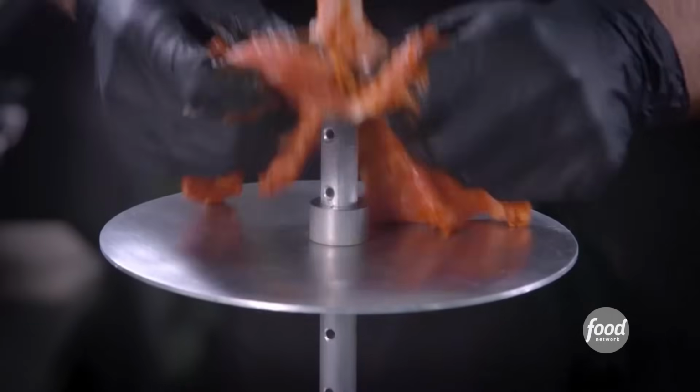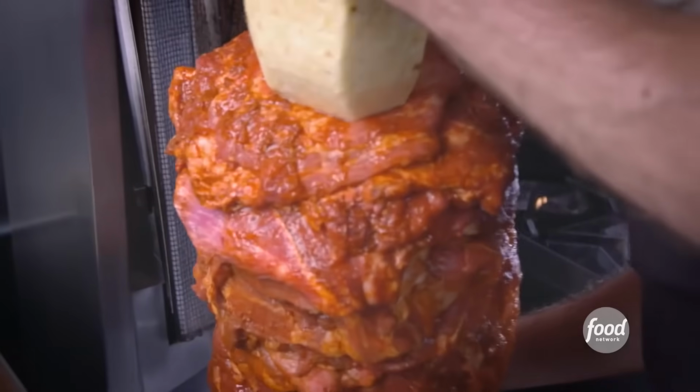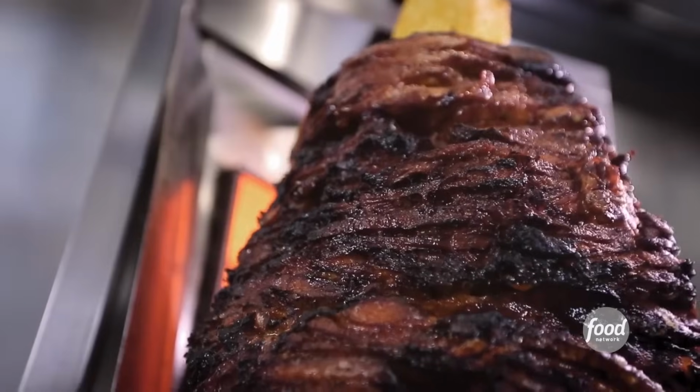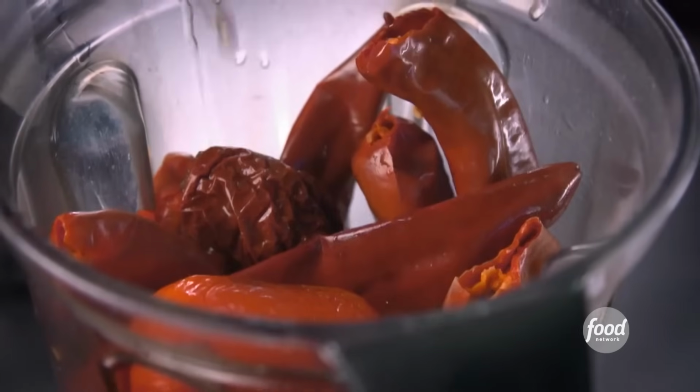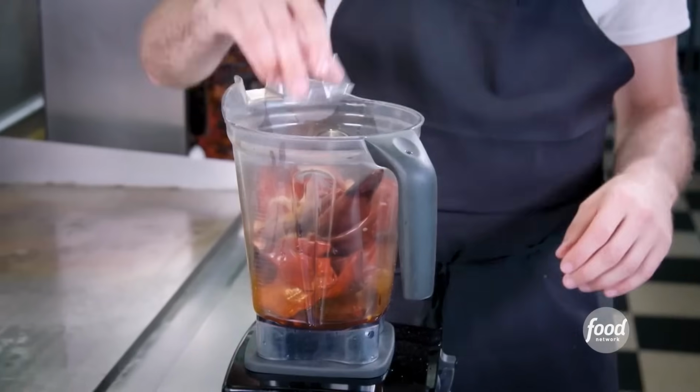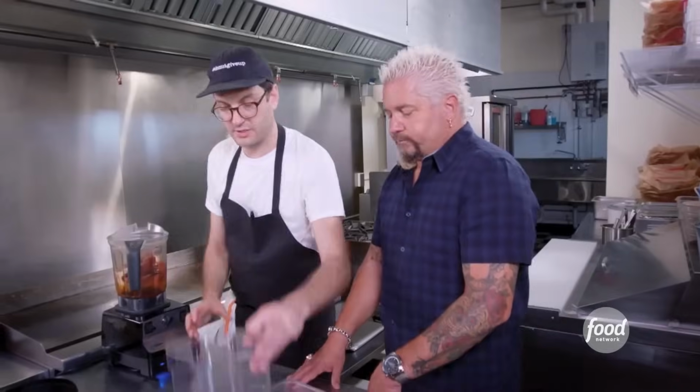Start stacking. The Al Pastor looks fantastic. Pineapple on top? Pineapple on top. Super important. Next up. This is our salsa roja. Okay. Guajillos, a couple of chipotles, okay. Roasted tomatoes, toasted garlic, ground cumin, oregano, sugar, salt, apple cider vinegar. Great. A little bit of steeping liquid.